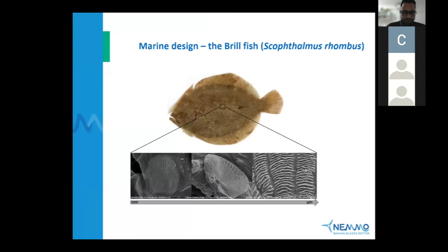The bio-inspired surface we have chosen is that of the brill fish. The brill is a small flatfish occurring in the marine waters of the Mediterranean, Norway, and Iceland, generally inhabiting sandy and muddy coastal waters up to about 5 to 80 meters. It's oval in shape, brownish with light and dark freckles and a creamy underside.